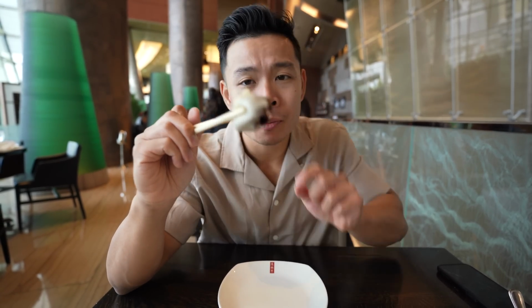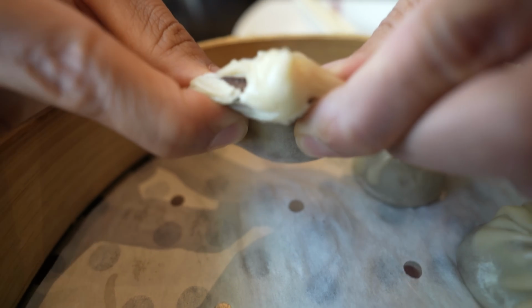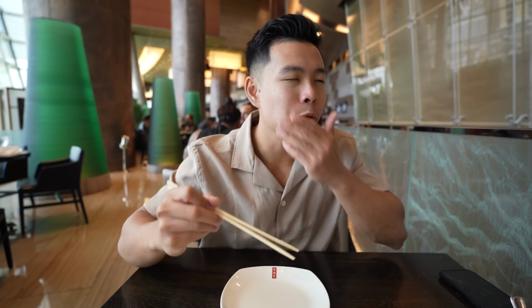You can eat these however you like, but I'm gonna slurp in the chocolate from inside. Oh my gosh. So milky and creamy, so rich. And then the outside is actually not the regular dough, it's actually mochi. So it's a lot thicker, chewier, and sweet. Mochi is a little bit sweet. I love these, they're so good. And it's so chewy, I'm still chewing the mochi. I can literally eat 100 of these.